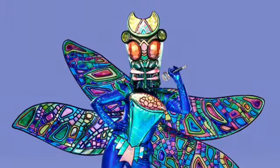I apologize in advance that I couldn't find a good enough picture for the dragonfly. But this at least reminds me of the butterfly from Masked Singer US 2. A little more colorful, and I don't know. It's cool, but it's not my favorite.